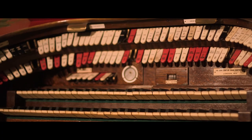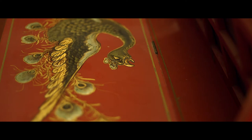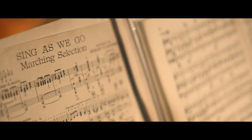Here in screen one, we've got a Compton Kinestra cinema organ. This is a Compton pipe organ made by the John Compton Company of London. It was one of three consoles with the Japanese lacquered work and figures, originally done by the London School of Art. The Kinestra organ is designed to replace an entire orchestra, so they were designed for the silent days when films didn't have soundtracks. There was a black one, a red one, and a gold one.